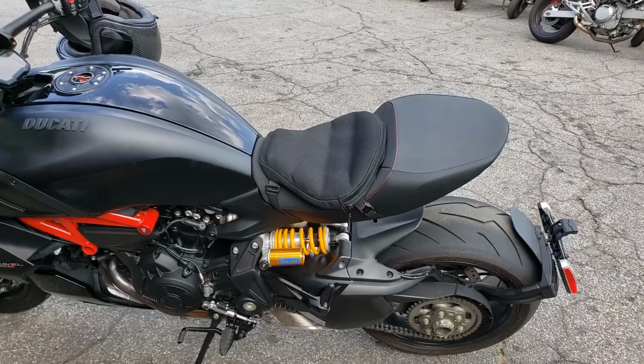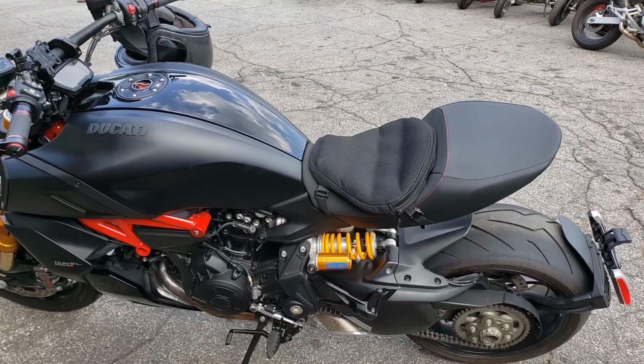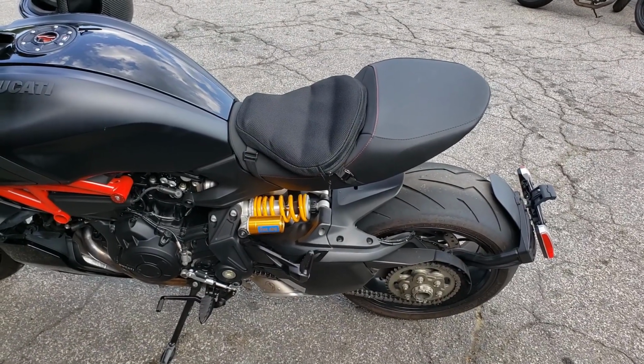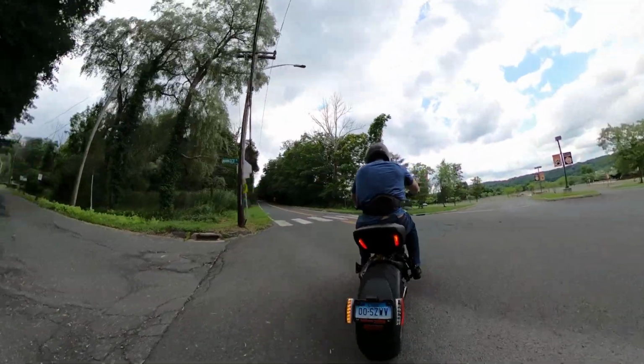Here we go. All right, there she is on the Diavel 1260S. I've deflated the seat to about 40-45% capacity. Let's see how that does.